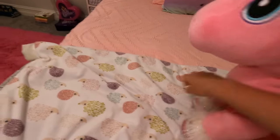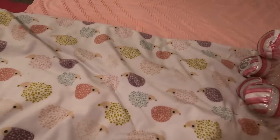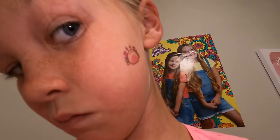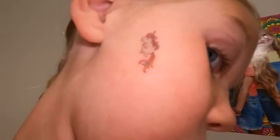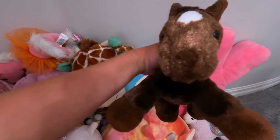That's what it says. Ready? 3, 2, 1. I love you, Madison. Guys, I want you to tell me, do you like this one? Crab. Or the unicorn? Oh, I got this from an amazing award school.